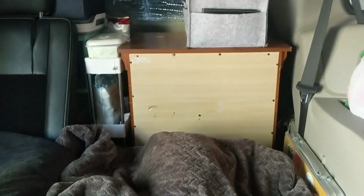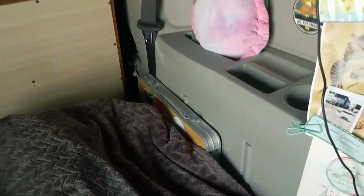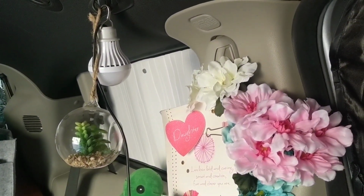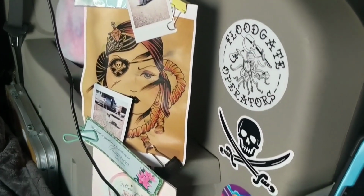This is always how I sit in my van. So I work here, read, write, color, do all of my things just in bed here. I can pull out my table. This is my collapsible bamboo table. I also have Winston's turtle toy that I bought him yesterday, and my USB light that I can move, but it usually just sits right there. And all my special little art things and stickers that make my van feel homey.